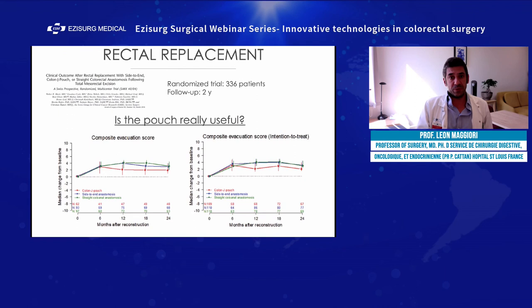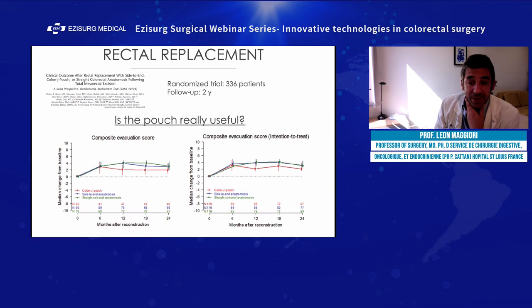But still, you can see that there is no difference. No significant difference, at least, if you compare the three groups. So this recent randomized control trial asked the question, is the pouch really useful? We do not know exactly at the present time if it's so useful as we initially thought.